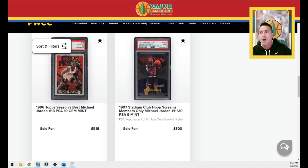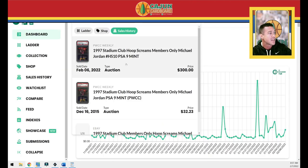In 2 seconds, I would have grabbed this card. Had I been paying attention and had I gone through the entire menu, I probably would have put a low bid. I never would have imagined it would go for this low. But if we look at this card, it has not sold. And this is the crazy thing. That's the sale from last night for $300.